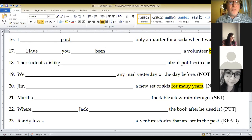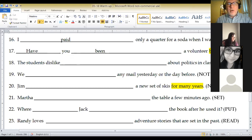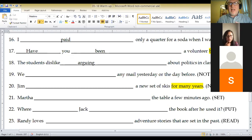Now the next one is the word dislike. Dislike is similar to don't like, right? So dislike arguing. Right. Dislike plus gerund. The students dislike arguing about politics in class. Arguing.